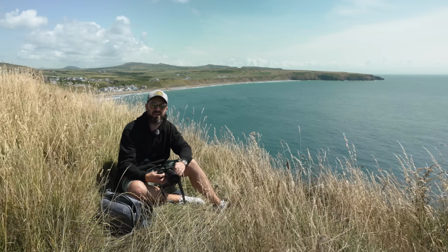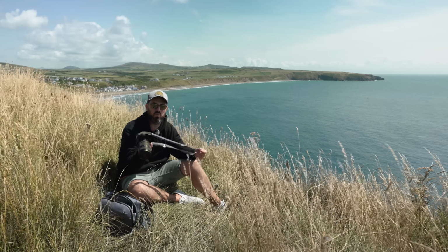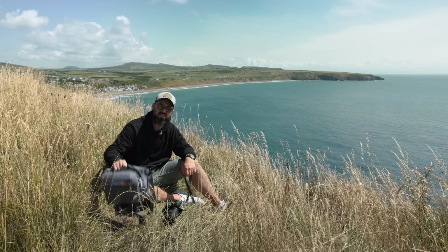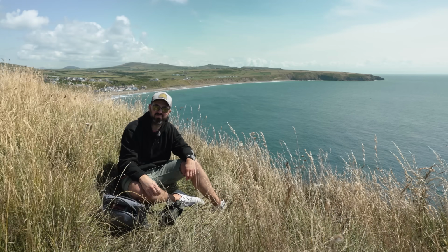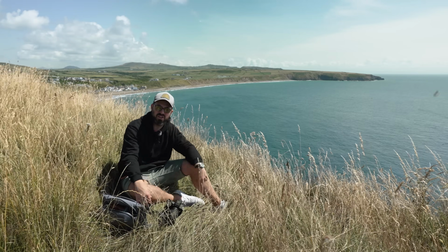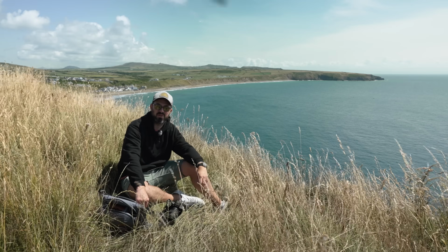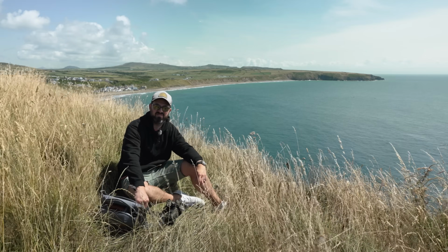And the fact that I've got rid of my Leica now means that I can just carry one camera typically rather than 2 bodies, which massively helps when you've only got a small bag too. Admittedly today I've got 2 bodies because you're watching on a second body, obviously.